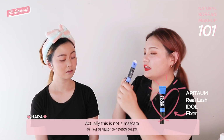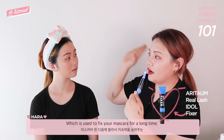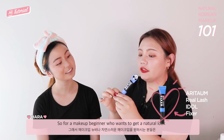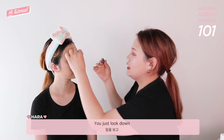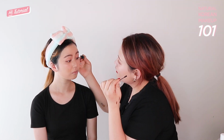Look at this! So this fixer, actually this is not a mascara, this is a mascara fixer, which fixes your lashes up for a long time. But this one is a black, tinted one. So for makeup beginners who want a natural look, you can start off with this one. For the mascara, you just look down and do a quick zigzag motion.